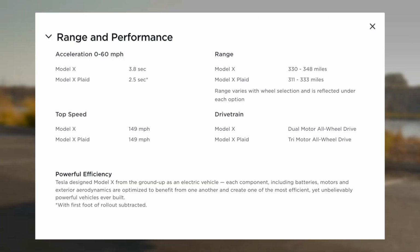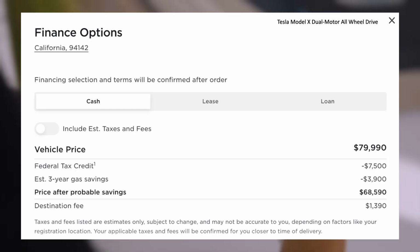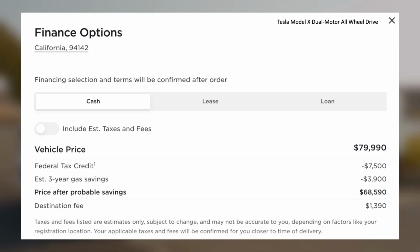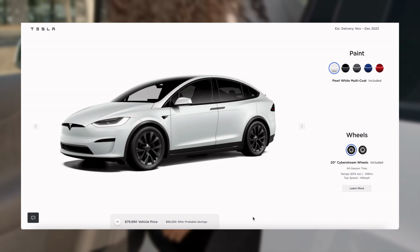The Tesla Model X too is available in two trims, exactly like the Tesla Model S. The dual motor all-wheel drive and the tri-motor all-wheel drive, the Tesla Model X Plaid. The basic trim is now available at $79,990 and being an SUV is now eligible for the US federal tax credit with a cap of $80,000.